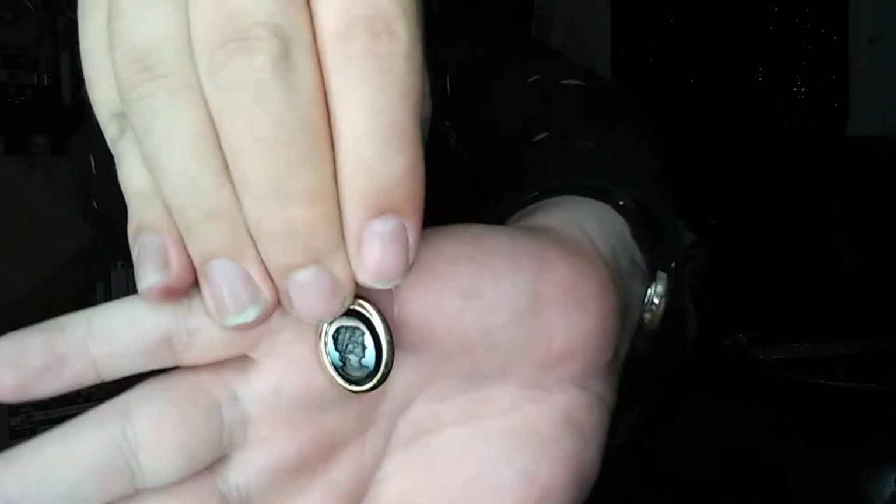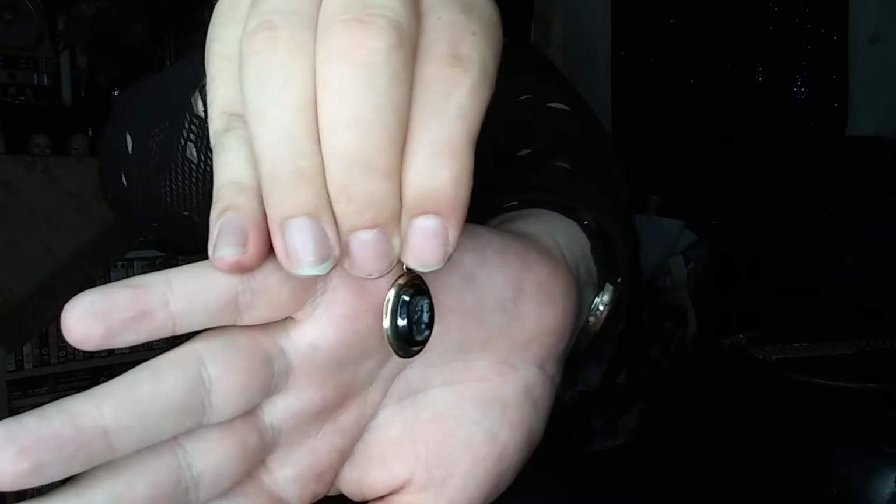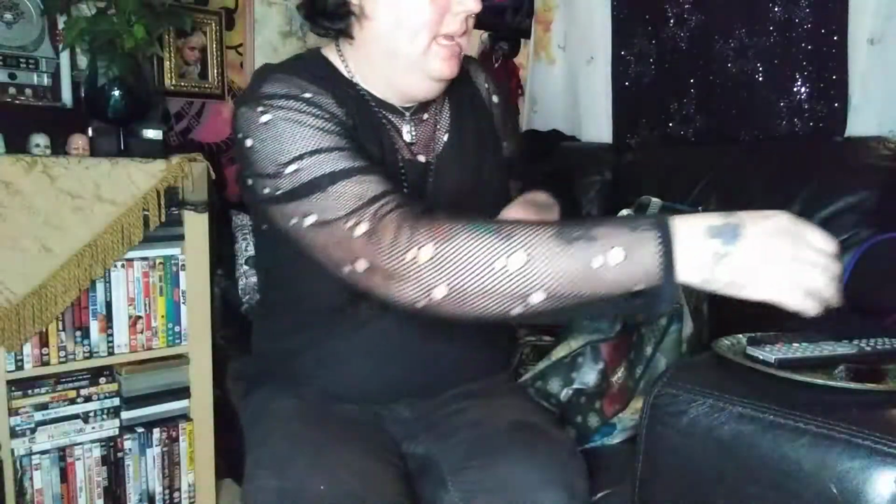And then I got this little cameo, which is gold plated. So I got that.